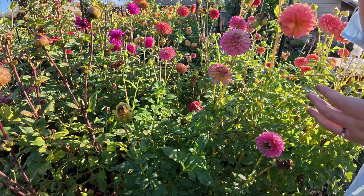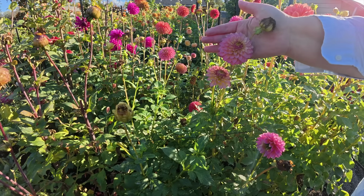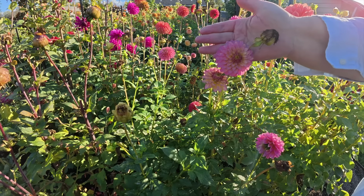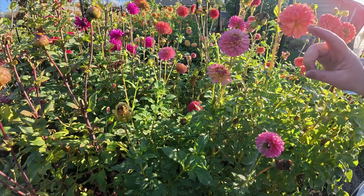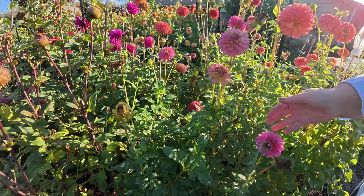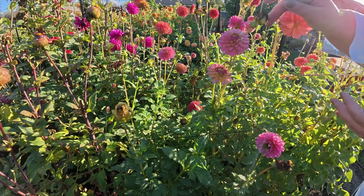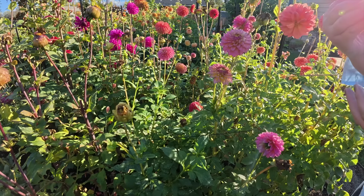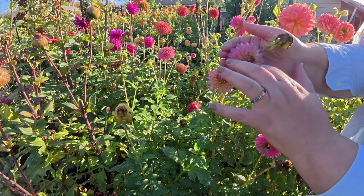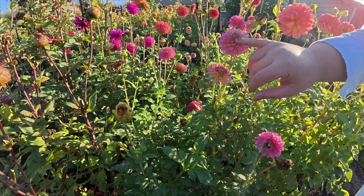And I am so happy that I listened to her, because she is quickly becoming one of my favorites to cut and design with. I think this one would also look very beautiful in the landscape. She's definitely a contender I would consider for the landscape, just because the blooms are so striking. And when you see it from far away, it just draws your attention. And I think it's probably because of the little specks of gold and yellow at the tip of each of the petals. The tips almost give it a sun-kissed appearance.